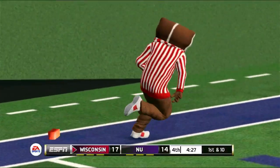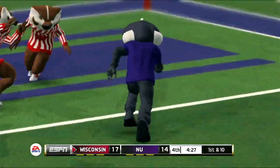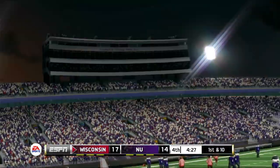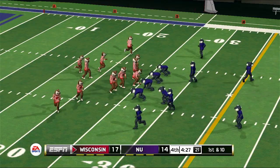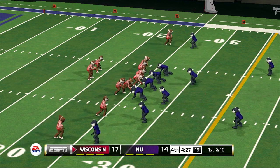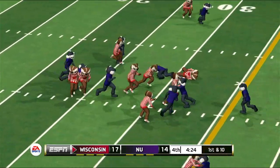Well, this is turning into a shootout here. Now, remember, the last time we saw this offense out in the field, they answered the bell and scored a touchdown. Can they do that now a second time? Things aren't tied, but they might as well be. It's this drive that could really dictate the tone for the last quarter. Wisconsin holds a field goal lead.